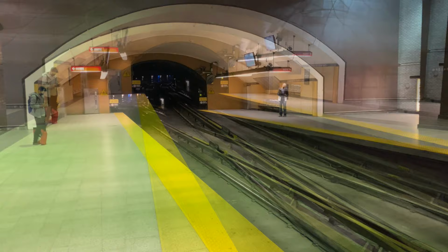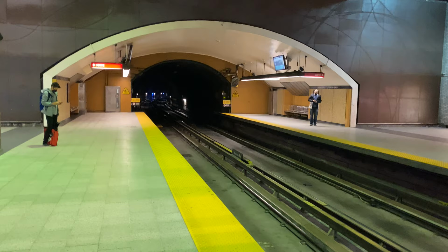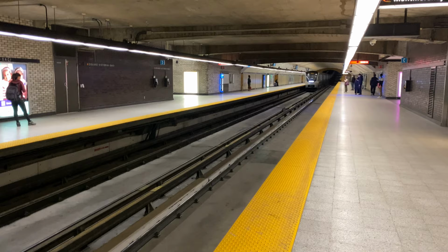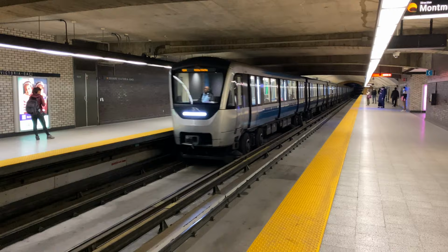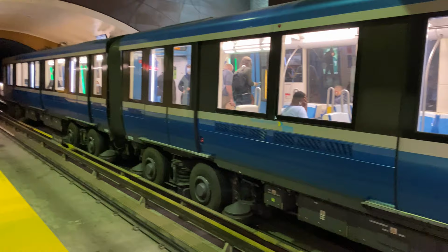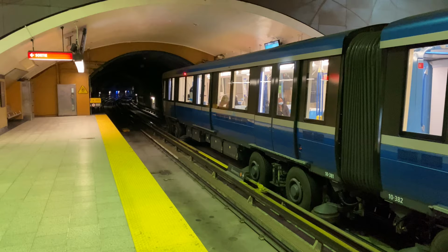Another thing I will note is that there does seem to be cell service down here. Similar to the Boston system, you do have cell service down in the stations. Looks like we got something coming. Newer types of trains here. As you can see, those are some big rubber wheels they got there. Looks like our train is coming right now.